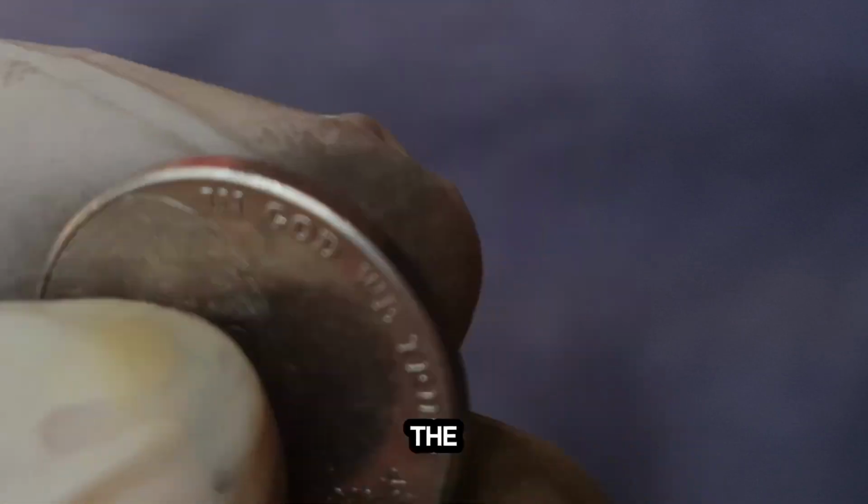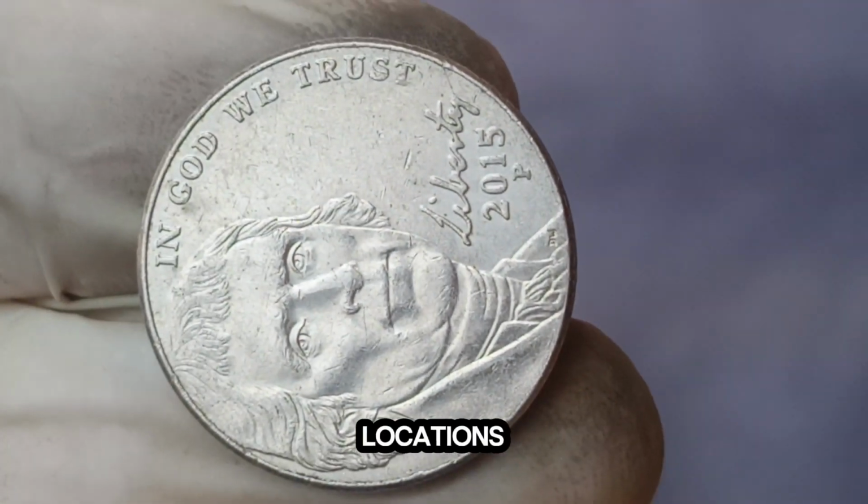Since then, the modern Jefferson nickel has remained in circulation, but what makes the 2015 P nickel so special? The U.S. Mint produced these coins in 3 locations: Philadelphia, P.